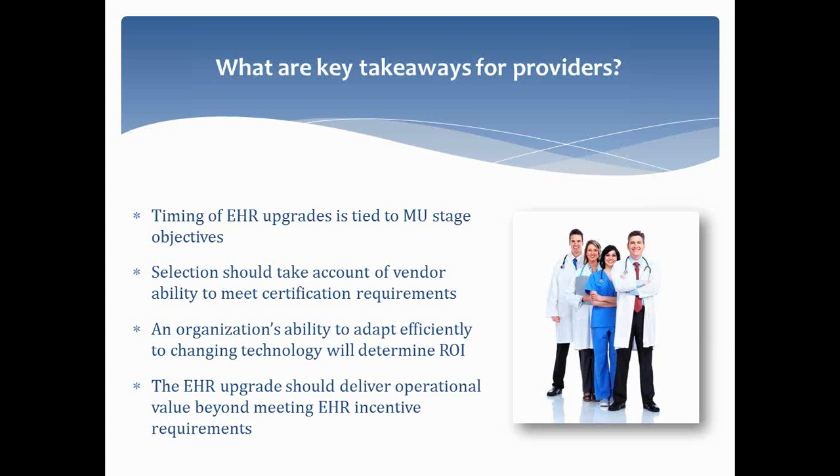So what are key takeaways that people should take from this? Okay, so I think the upgrades need to be looked at as far as how am I syncing my upgrade strategy with the EHR incentive program stage objectives release, and looking at, all right, if I've got to get ready for, say, 2016, when do I start planning for that? And making sure that I have enough lead time.